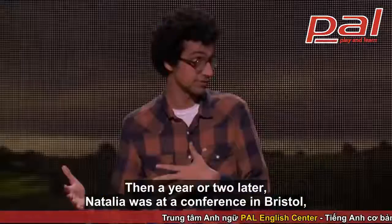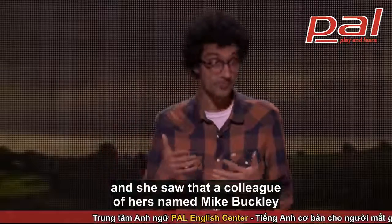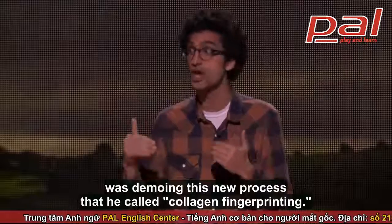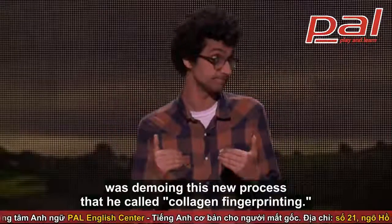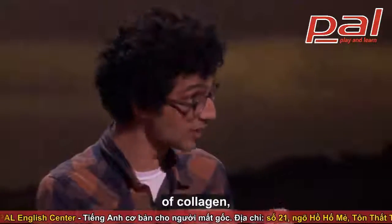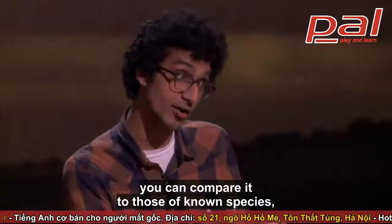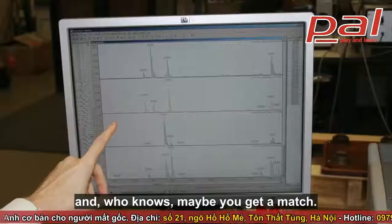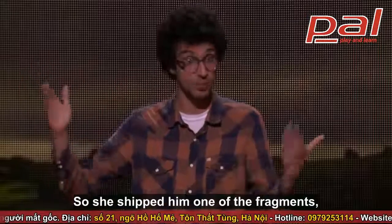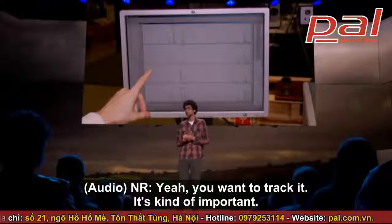Then a year or two later, Natalia was at a conference in Bristol, and she saw that a colleague of hers named Mike Buckley was demoing this new process that he called collagen fingerprinting. It turns out that different species have slightly different structures of collagen. So if you get a collagen profile of an unknown bone, you can compare it to those of known species and who knows, maybe get a match. So she shipped him one of the fragments, FedEx. "Yeah, you want to track it."